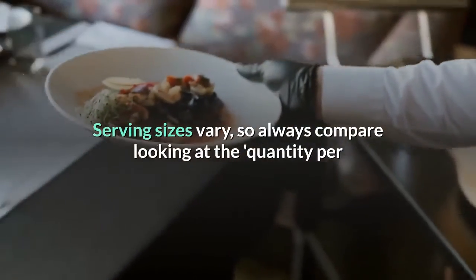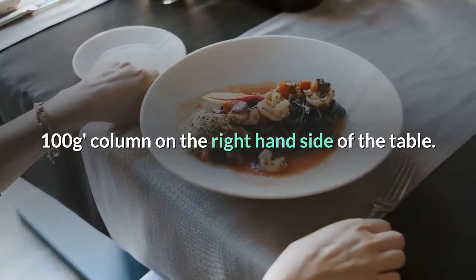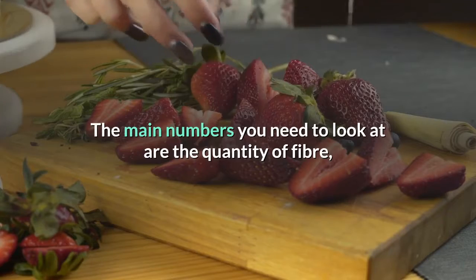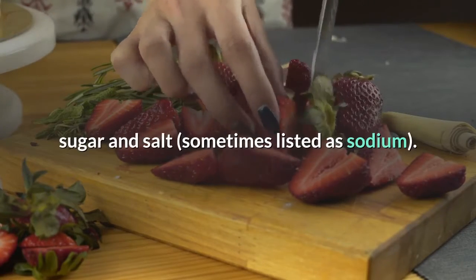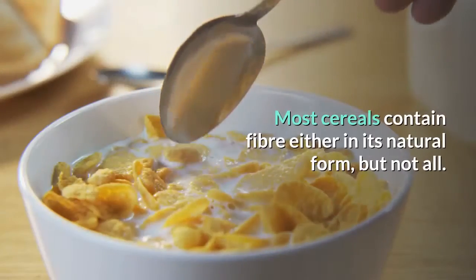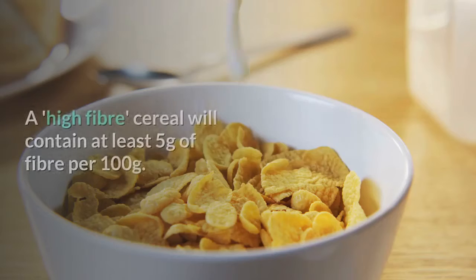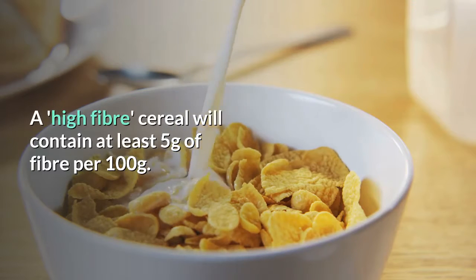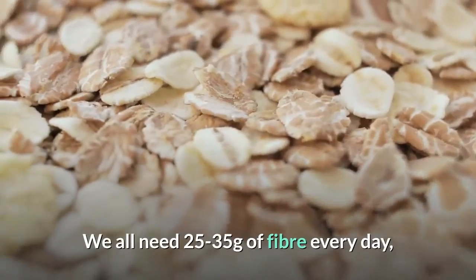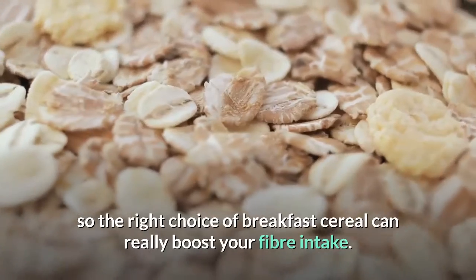Serving sizes vary, so always compare looking at the quantity per 100 grams column on the right-hand side of the table. The main numbers you need to look at are the quantity of fiber, sugar and salt, sometimes listed as sodium. Full of fiber? Most cereals contain fiber in its natural form, but not all. A high-fiber cereal will contain at least 5 grams of fiber per 100 grams.